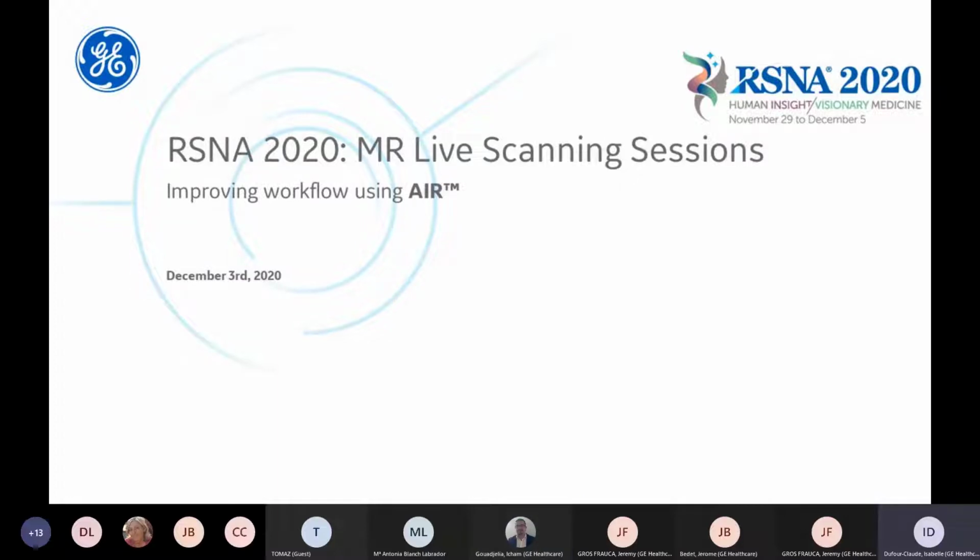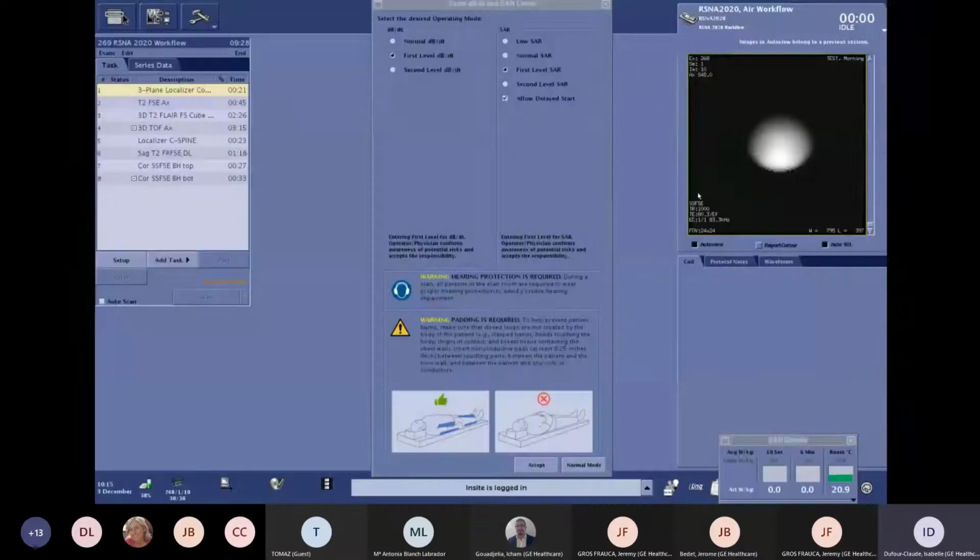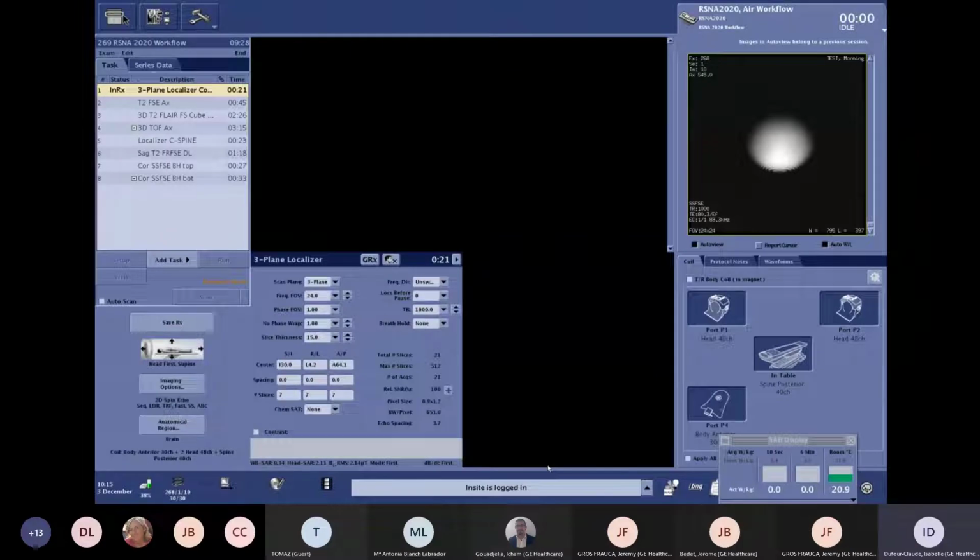Just before jumping to the live scanning session, let me recap and detail a bit more what is the SIGNA Works Air IQ edition. As you may have understood, the Air brand is not a single feature. It's actually a family of solutions to improve versatility and comfort, as you may have seen with the air coils, but also simplify the workflow with the Airtouch and AirX that you will experience in a minute. Air is also new reconstruction techniques like AirRecon and AirRecon DL, powered by deep learning, which significantly improve the image quality for better consistency. So now I will leave the mic to Jeremy for the live scanning session.